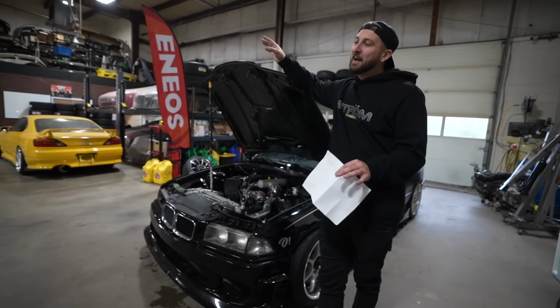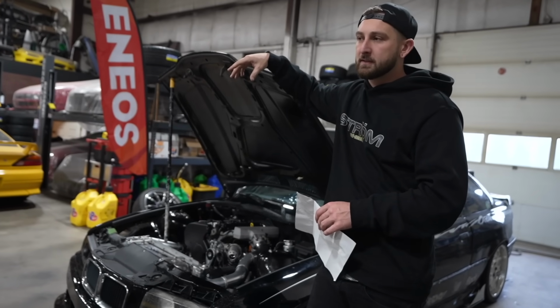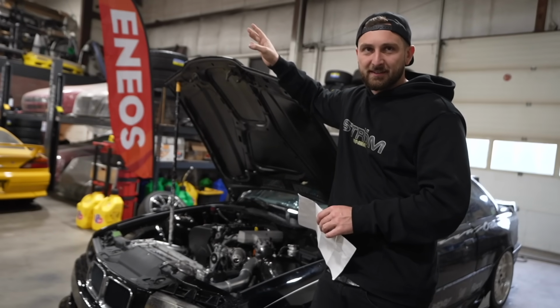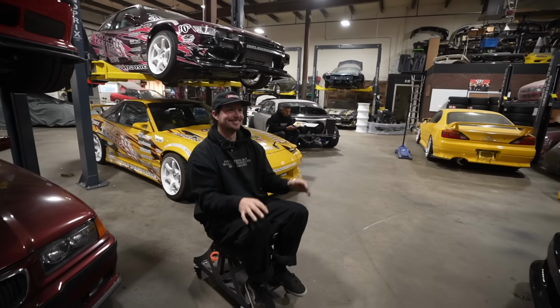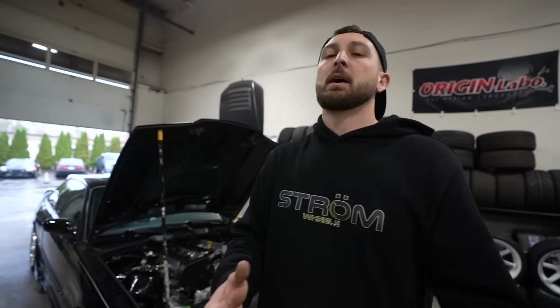That being said, I am very convinced you could do this swap for under $2,000, if you really nickel and dime it and you really DIY it. And that is ridiculous, to turbo 4-cylinder swap a car for under $2,000. You can make it happen. Anything's possible.